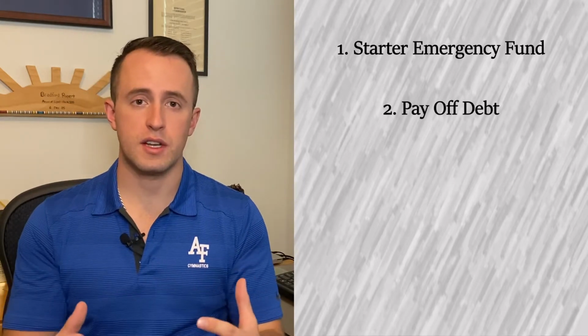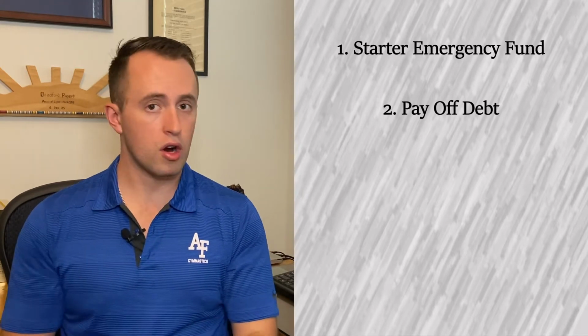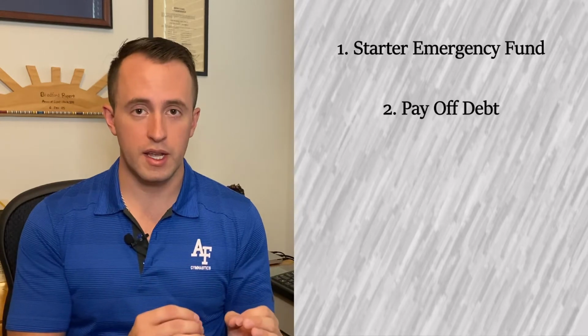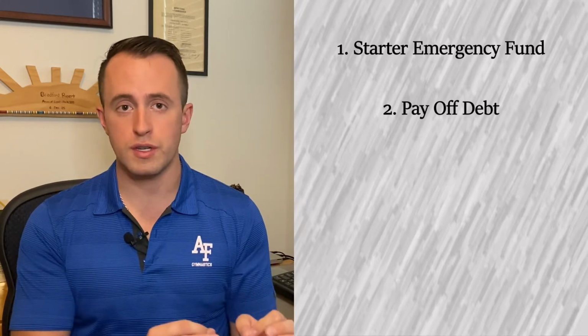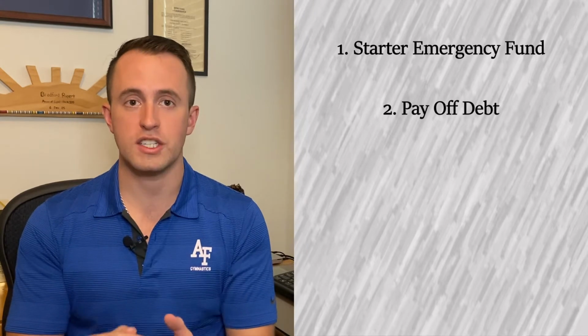The second thing you should consider using that tax refund for is putting it towards your debt payments. If you have credit cards, student loans, any sort of consumer debt, this is a great way to use that money to put it towards principal and save you on interest later on. The caveat here that I want to make sure you're sure of is that when you do use your tax refund to pay down debt, make sure that it goes towards the principal only and not just the next scheduled payment.